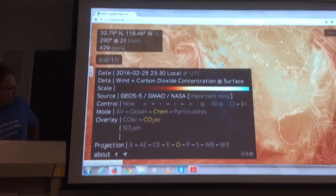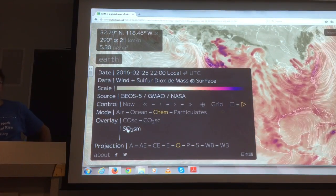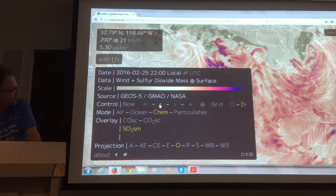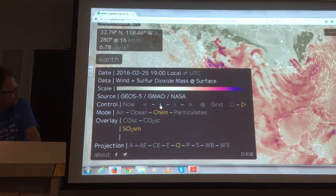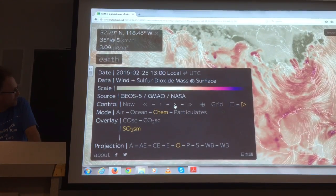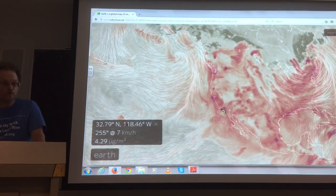What else can we tell from this? SO2, sulfur dioxide. If there's volcanic activity or emissions from the ground, we expect high SO2 as well. So we'll go back to the original time here, 225.16. Okay, so this is sulfur dioxide.